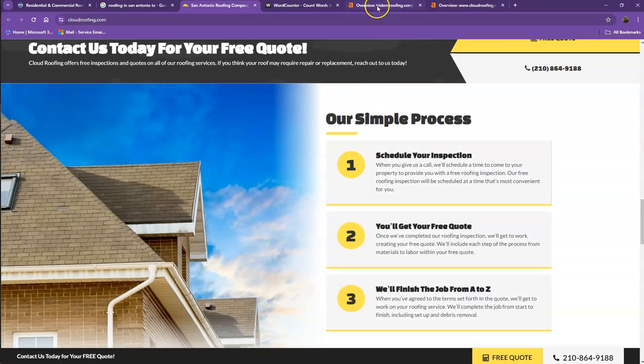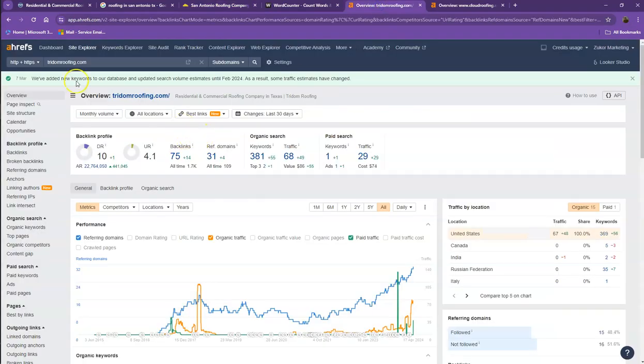So let's go ahead and dig deeper with the numbers instead. So we have here Ahrefs, one of the paid tools we're using for us to have some more information on the back end of your website. So we'll be talking more about the numbers. Let's start off with DR. This is the level of trust that Google has in your website, and UR is the strength of your website.